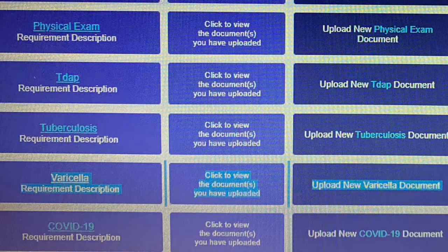The next one is varicella. I think I'm pronouncing it right, but it's basically chicken pox. And I believe on my shot record, it might have said immune, or actually, no, I think for that one, it had the actual dates on it. Because for the school I'm going to, Hondros, you have to have the actual dates on it. It can't say immune, or it can't say complete. It has to have the actual dates on it, or you have to redo it. So I believe my varicella was accepted because it did have the dates on my shot record.